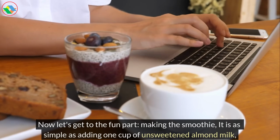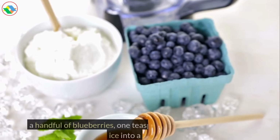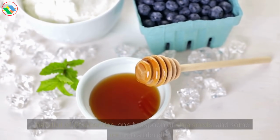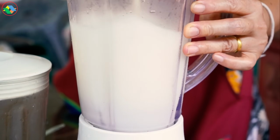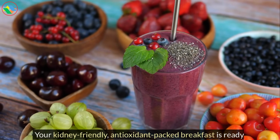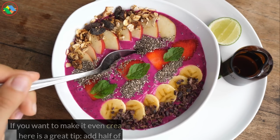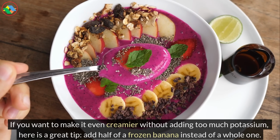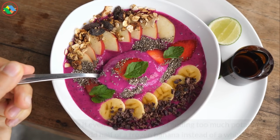It is as simple as adding 1 cup of unsweetened almond milk, a handful of blueberries, 1 teaspoon of chia seeds, and some ice into a blender. Blend until smooth, and that is it. Your kidney-friendly, antioxidant-packed breakfast is ready. If you want to make it even creamier without adding too much potassium, here's a great tip: add half of a frozen banana instead of a whole one.